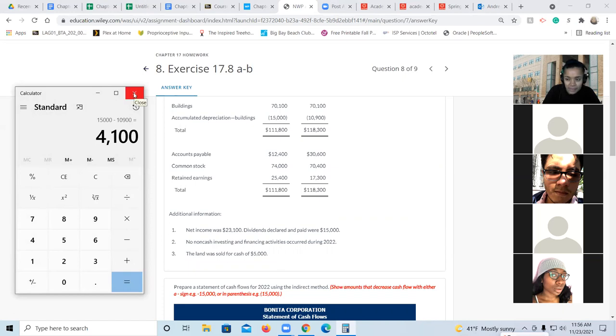Does anybody have questions about that? Yes, Professor. At the next question, they give the accumulated depreciation in the balance sheet and then the depreciation expense in the income statement. And then we ignore the accumulated depreciation on the balance sheet. Mm-hmm. Because if there's any sale of an asset, then this is a shortcut, okay? If there's any sale of buildings, you can't take this shortcut. Because that would mean that some depreciation was eliminated for the year. So the shortcut is not going to give you the right answer.